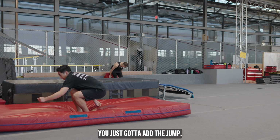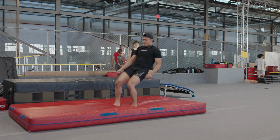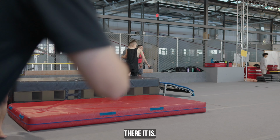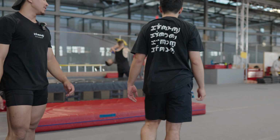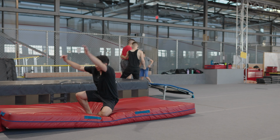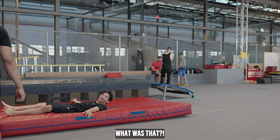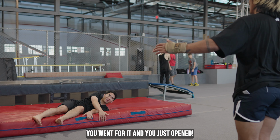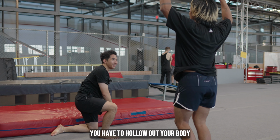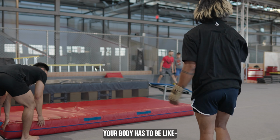There, jump up. You just gotta add the jump. Oh! Oh! There it is. I'm just overflipping now. Yeah. I gotta control my spin. I don't even think you jumped at that. Oh fuck. Huh? You went through and you just opened. I know. And you have to hollow your body. Yeah. Your body has to be like. Okay.